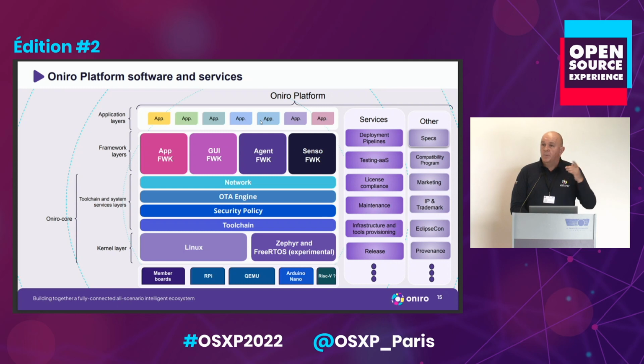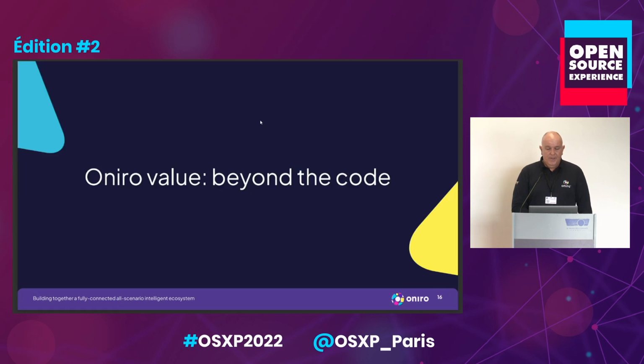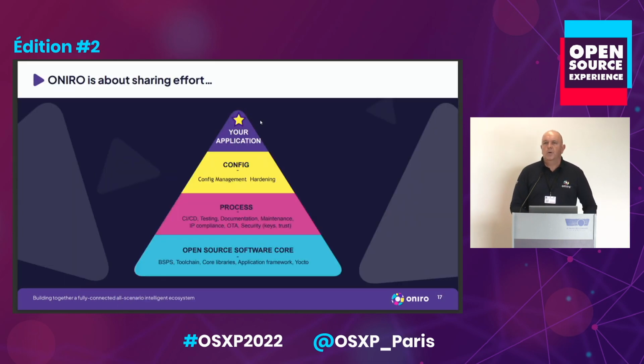And by the way, we are looking for RISC-V companies that want to work with us. So we also support RISC-V boards. The tool chain already does. So I mentioned that I've been going through some technical aspects and services around Oniro. Let me go a little bit further, because Oniro goes way beyond the code.